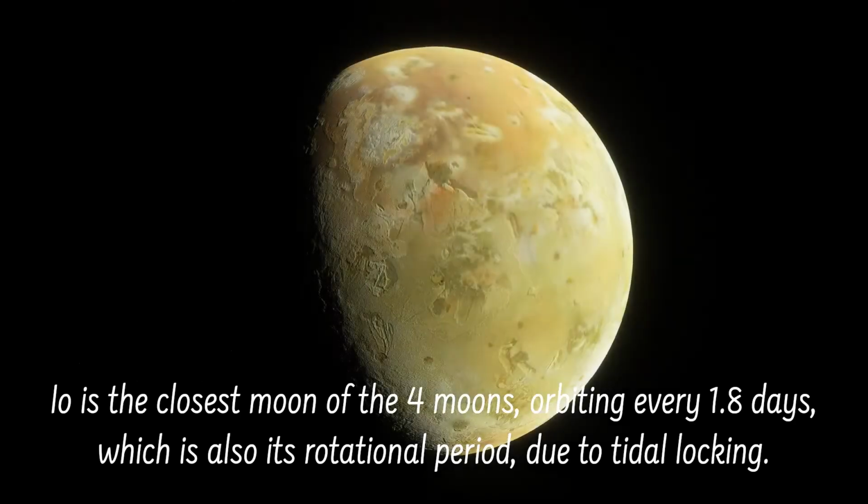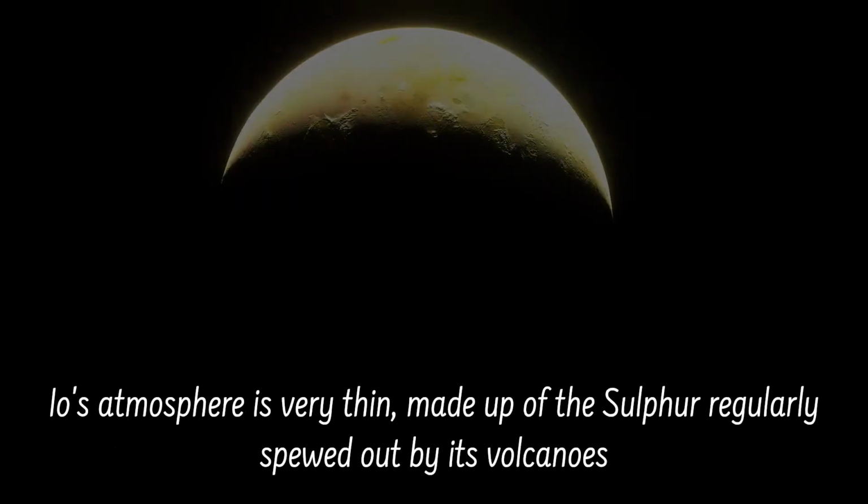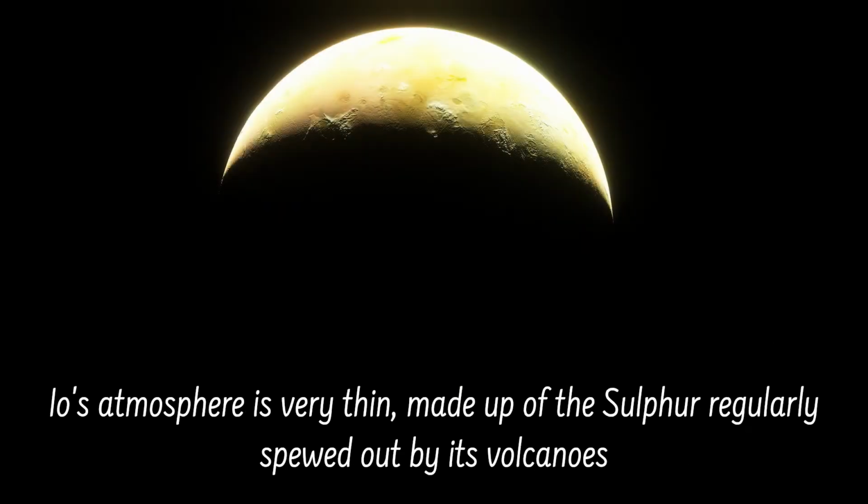Io is the closest moon of the 4 moons, orbiting every 1.8 days, which is also its rotational period, due to tidal locking. Io's yellow color comes from its volcanic activity, which ejects sulfur and sulfur dioxide across its surface, turning it yellow. Io's atmosphere is very thin, made up of the sulfur regularly spewed out by its volcanoes.